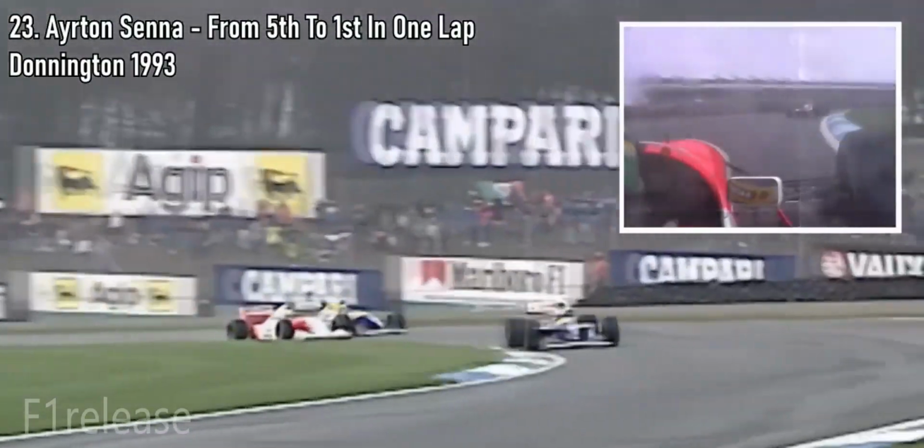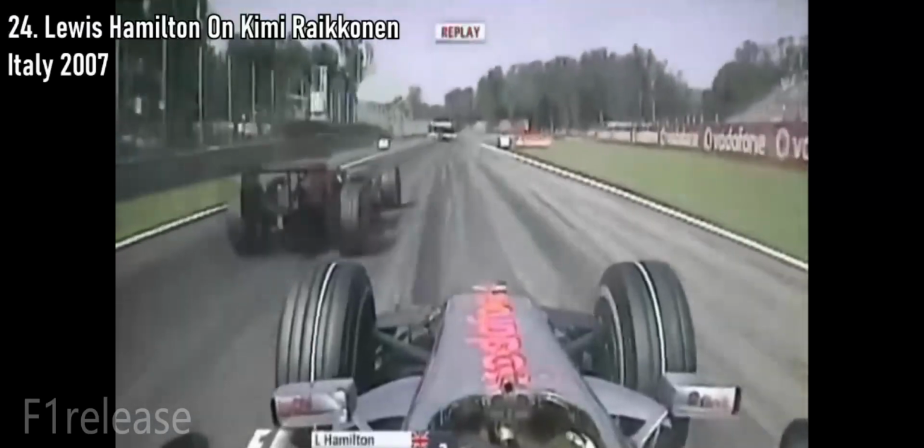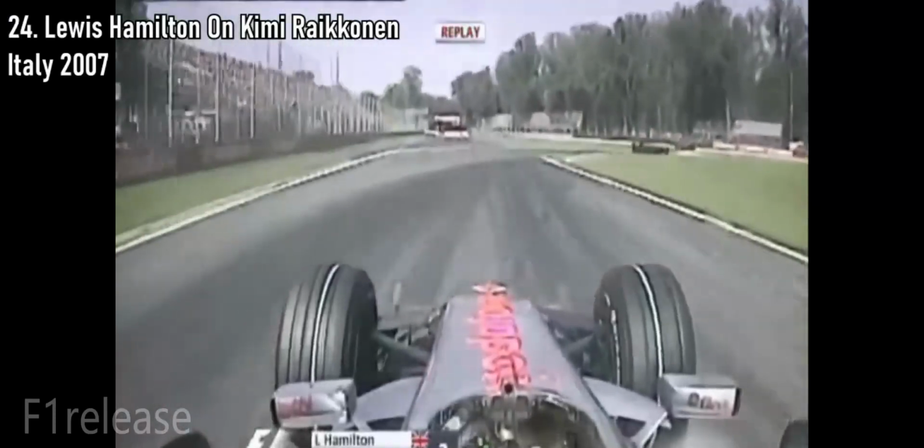Challenging Wendlinger as they go round the right-hander. Hustled his way back into contention at Redgate. He's going inside Damon Hill. Michael Andretti and Karl Wendlinger, and Senna goes through into the lead. Oh, that is from an awful long way back, and he gets the job done.